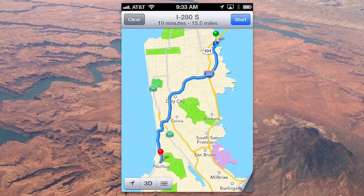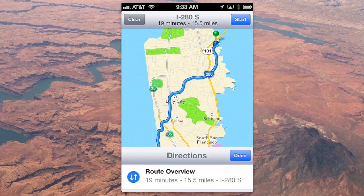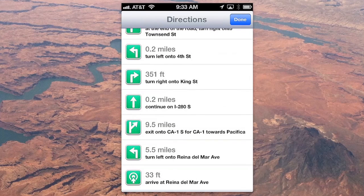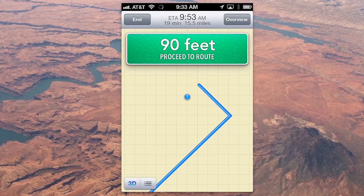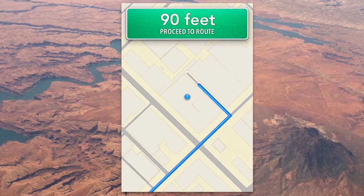I can get a quick overview of my route up top. Tap on my list icon if I want to see everything laid out for me. Notice again some new icons there. And tap Start, you'll hear Siri guiding us along our way. Route to Pacifica, CA. Head southeast on Clarence Place.